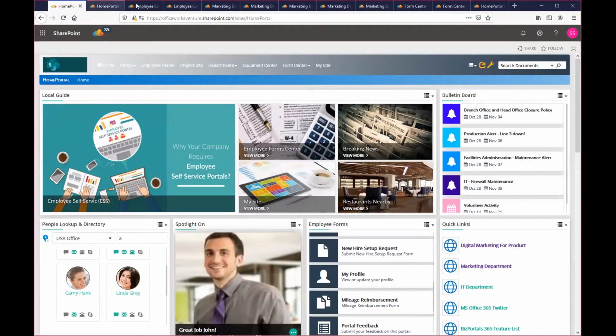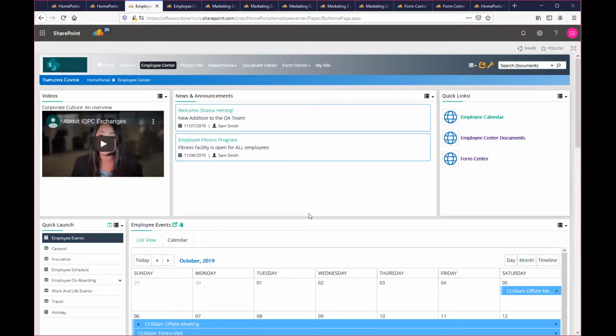Another place where people share common information is Employee Center. Here, people use it for many other reasons, one of them being training. So you have video streaming here. You can put as many as you like. You can have multiple videos over here, and you can bring it from YouTube, Vimeo, or video portal on Office 365, the stream portal, and you can show it right here.